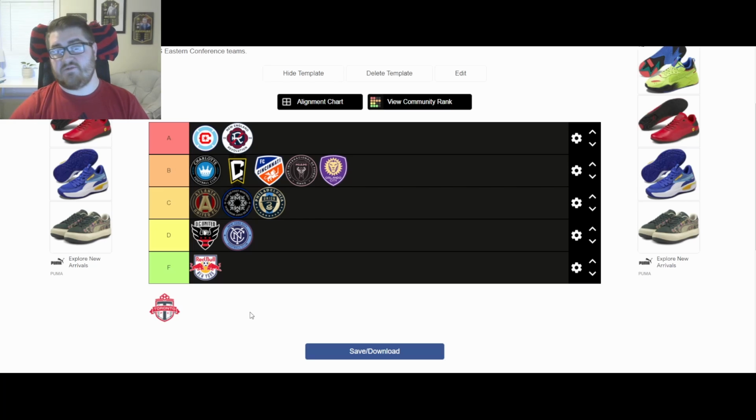So last but not least, we have Toronto FC. I like how bright the red is, and then you have the two different grays, I would say. I think that it's nice that it says Toronto and it has the big T. I wish that they would have done something else with the FC in the middle. I felt like they just tried to throw that in there. To be honest, I think it would have probably looked better without the FC.